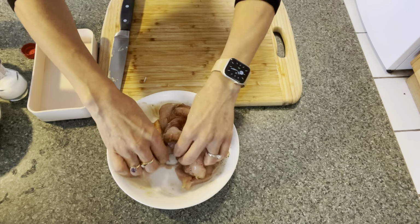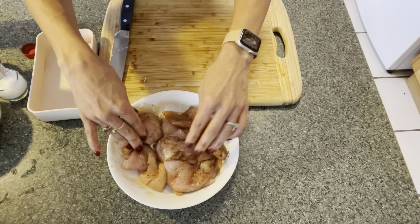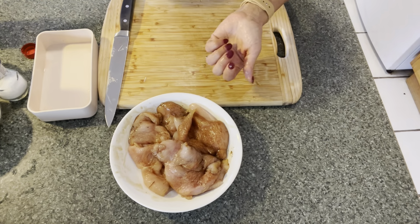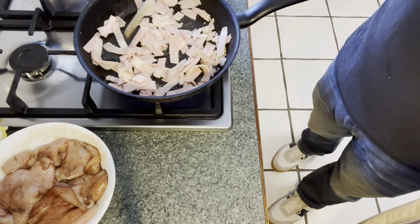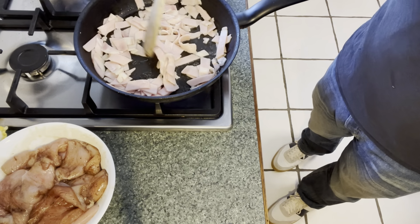So while this is happening, I'm going to ask David to put the eggs on the stove to start boiling. Sure, I can do that. Babe, can you do that? That's about the extent of my knowledge. You know we love Rachel. Yes. We love our Rachel.